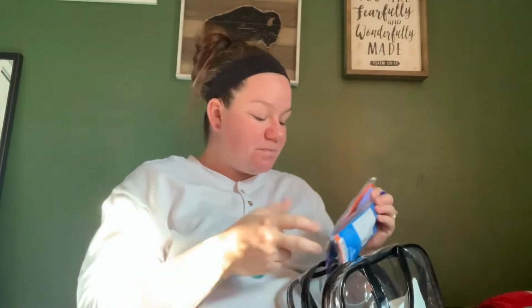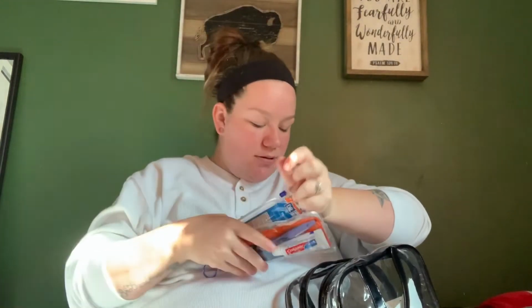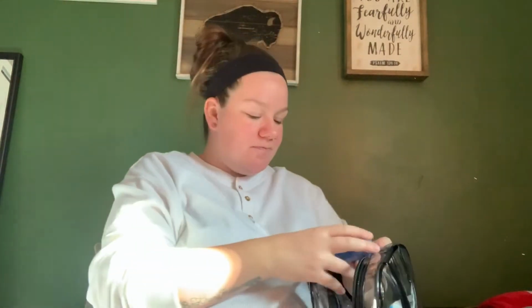I've also tossed another travel size deodorant in here because this is also stuff that my husband will use. We wear the same kind of deodorant, so I just bought 2 of them. Toothbrush and toothpaste for my husband and I in little travel bags. Q-tips. This is something that my husband and I, we don't go anywhere without Q-tips overnight.